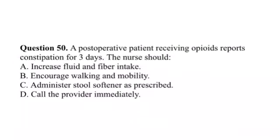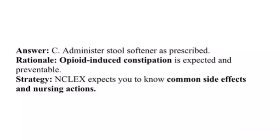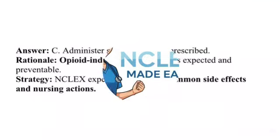Question 50. A postoperative patient receiving opioids reports constipation for 3 days. The nurse should: A. Increase fluid and fiber intake. B. Encourage walking and mobility. C. Administer stool softener as prescribed. D. Call the provider immediately. Answer: C. Administer stool softener as prescribed. Rationale: opioid-induced constipation is expected and preventable. Strategy: NCLEX expects you to know common side effects and nursing actions.